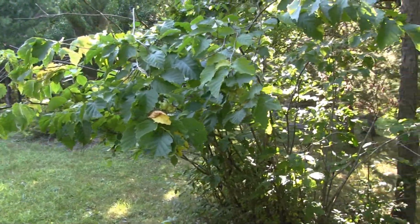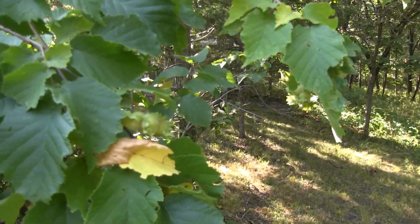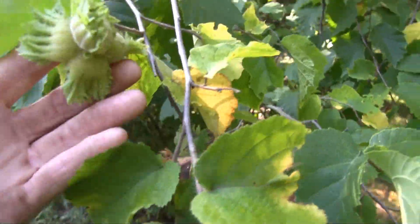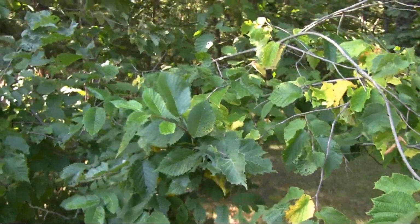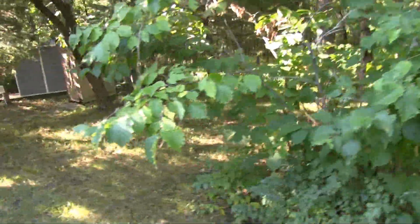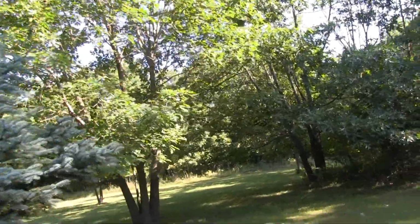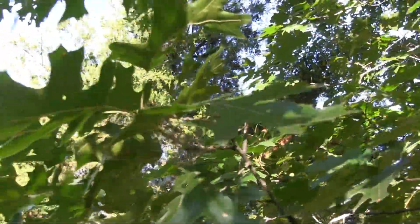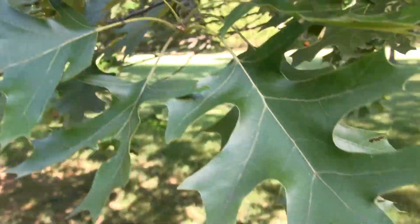Yep, every hazelnut bush I see is abound with the hazelnuts. No matter where I go, every time I find one of them bushes, it produced a banner crop of hazelnuts. We'll go over here and look at this oak tree. There's a few acorns on there, but not a tremendous amount. Them would have been the white oaks right there.